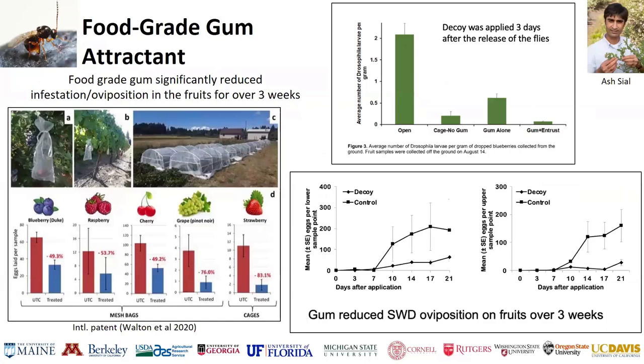And the last technology that we tested was a food-grade gum attractant that was developed by Vaughn Walton's program out of Oregon State. This technology has shown a lot of promise. It has been registered and actually released, I think, worldwide, and is commercially available now for control of SWD.